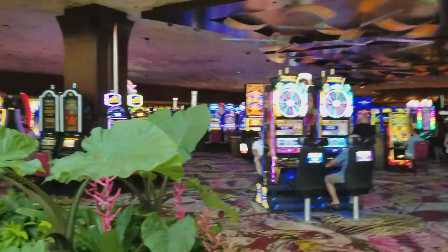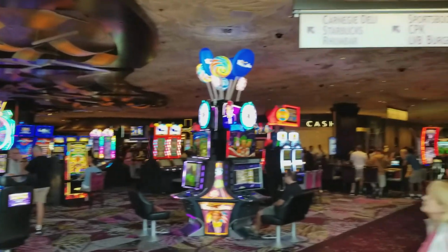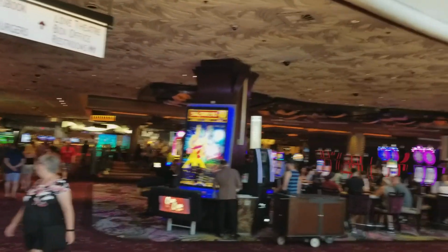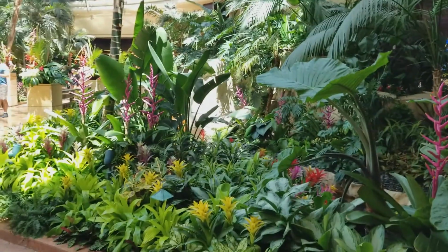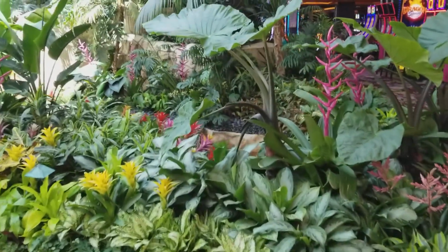Now, as always, you will see a ton of slot machines. Everywhere you go in Vegas is gonna have slot machines. Just beautiful, all the different colors and stuff.